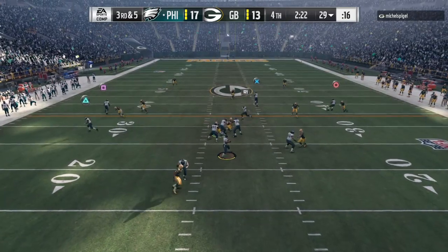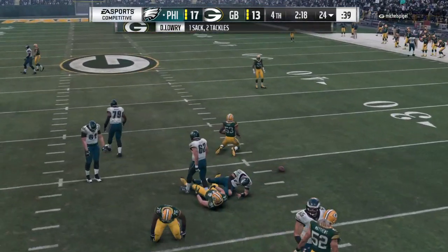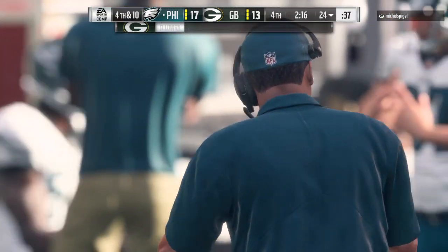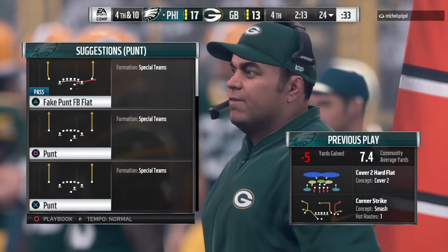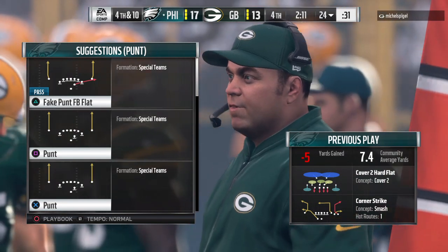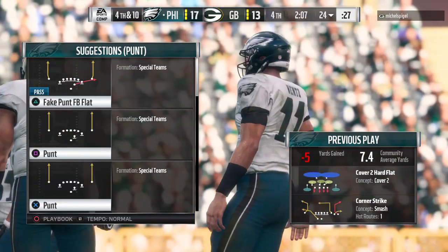Now Wentz. Packer pressure, and down he goes. The amount of sacks that they've absorbed in this game is absolutely extraordinary. Let's just face it. This offensive line, flat out, cannot handle this pass rush. It's been demonstrated time and time again.